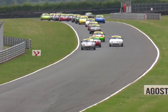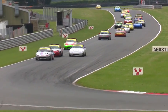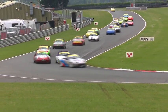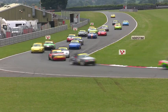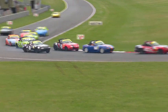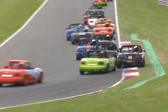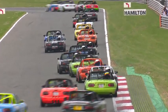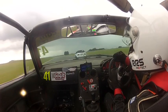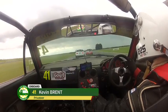John Langridge in 3rd, looking good in white. He's going to look at the inside line here of Kevin Brent coming down into Agostini. Clean side-by-side racing from the pair, and a great clean move by John Langridge from 4th on the grid, goes up into 2nd place. Side-by-side, and an outside line there for Andrew Barrett in car number 90. You can see the field having a lot of sorting out to do. Here's the view from Kevin Brent, who's down in 3rd.